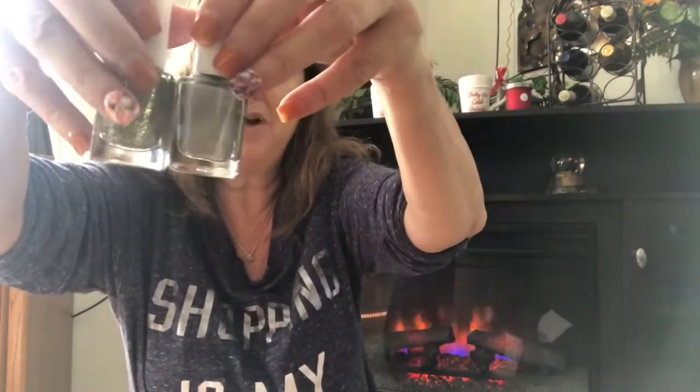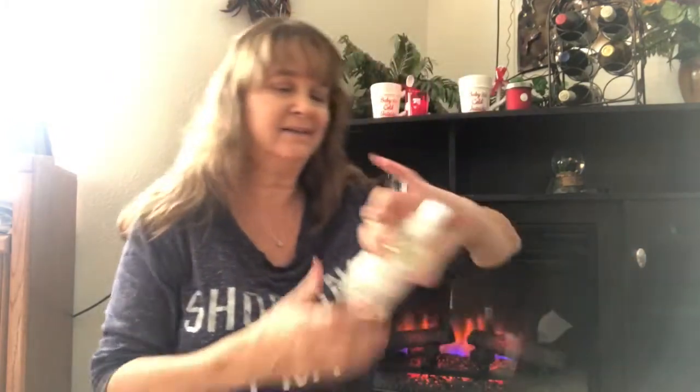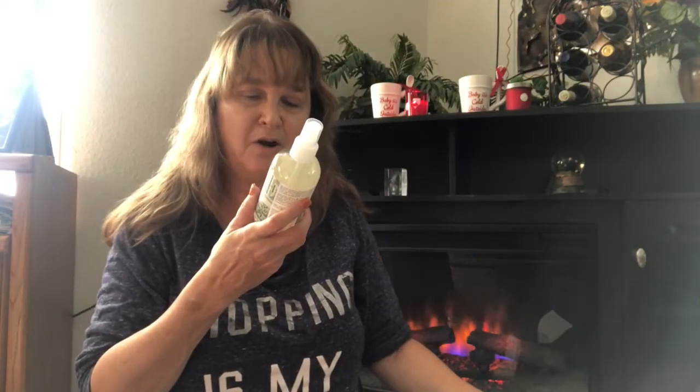Okay, and then we have 3 wishes. Wow. So you can actually coat the nail polish on top of them. So they're beautiful colors. The next thing in the box is by R & Company.